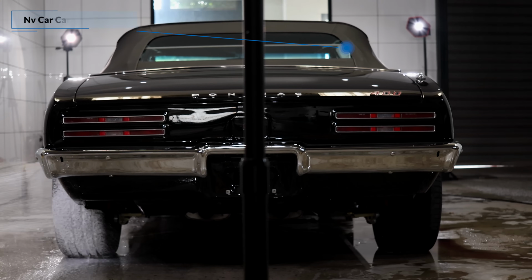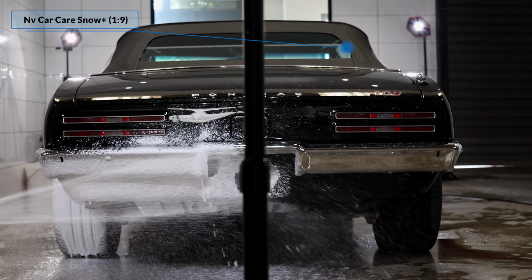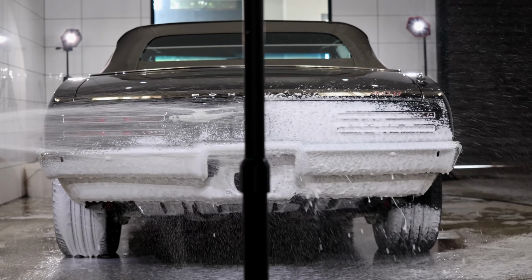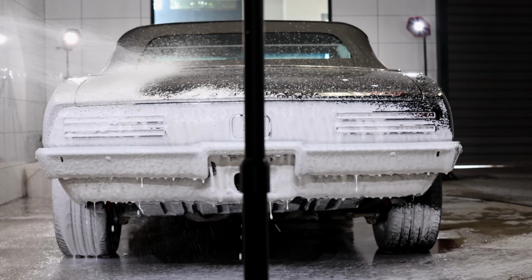So with the wheels given a nice decent clean, the next step was the pre-wash snow foam used to start this wash and decontamination process by softening any existing dirt, as well as breaking down any waxes or fillers the body shop may have left behind.